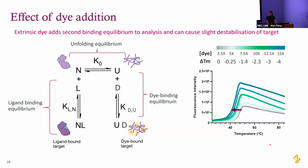Because of this, we tend to minimize the amount of dye that we include within the assay, and include the minimal amount which will allow us to get a decent maximum signal for our trace. So we tend to settle on between 2.5 and 5 times dye within the assay. But this is just something to think about, I guess, if you're setting up your own.